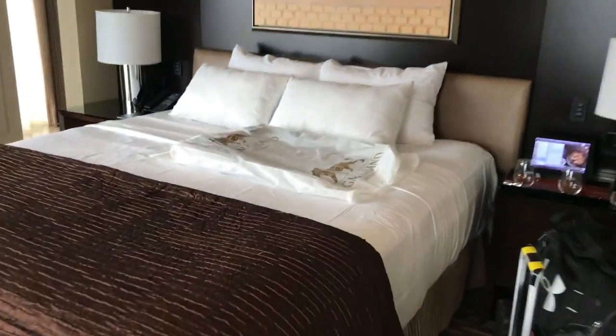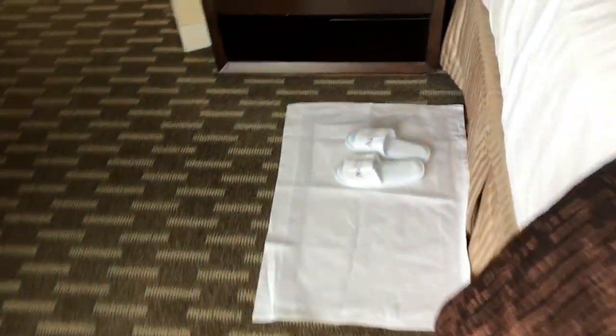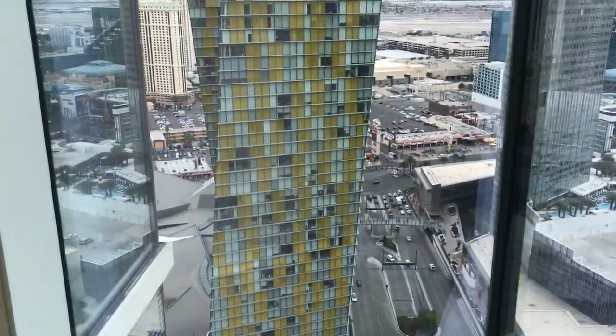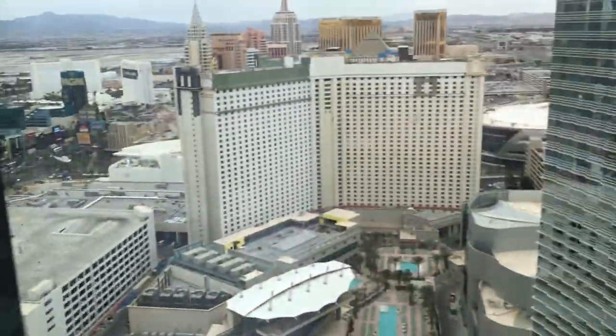Let's see. Wander over this way. It's got a little bedroom. Some wonderful slippers that I won't be wearing. I assume they're new slippers, because I wouldn't want to put somebody else's slippers on. Anyway, another little TV right there, and a desk. A little wasted space area back here that you can see. I guess they call this sort of a corner suite, because you can just walk around. Sorry, I'm moving fast. That can make people sick.